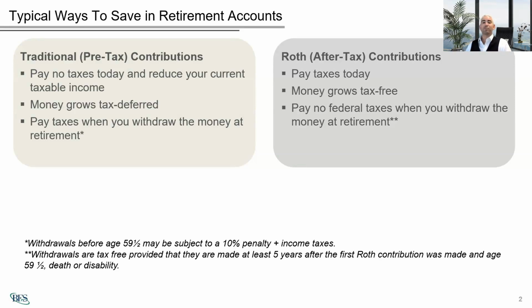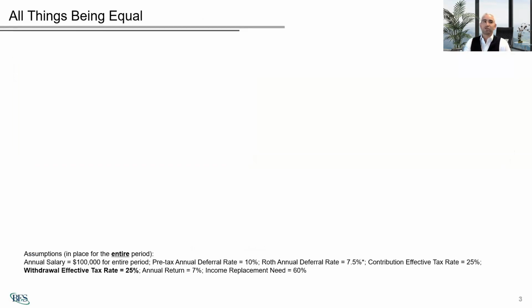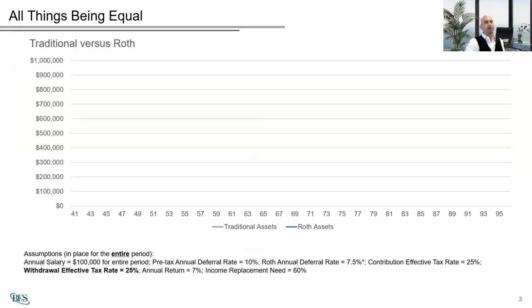So an amazing benefit. Now, all things being equal, right? I want to just set the stage, and I have some assumptions at the bottom of the page here. So just assume, right, the annual salary for this entire period for simple math is $100,000. We recognize most people will start well below that, may never get there, may go well above that. But for simple math, assume somebody made $100,000 for their entire career, never went up, never went down, right?